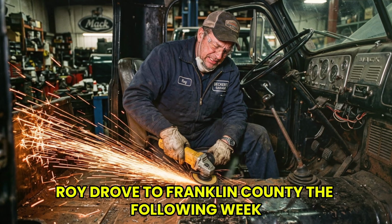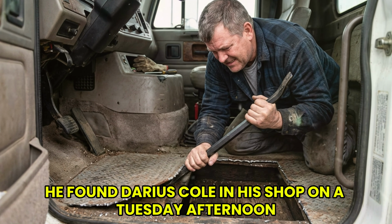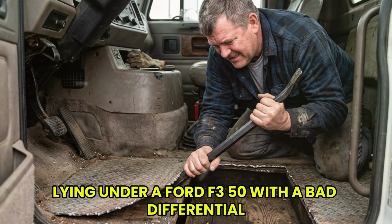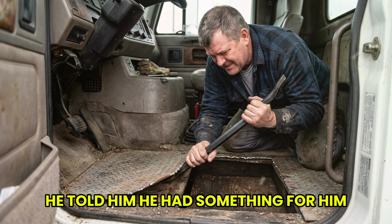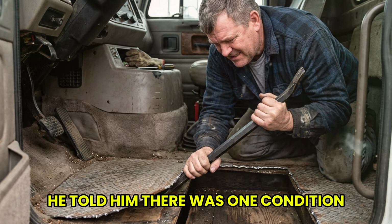Roy drove to Franklin County the following week. He found Darius Cole in his shop on a Tuesday afternoon, lying under a Ford F-350 with a bad differential. Roy waited until he came out. He told him he had something for him. He told him it wasn't a loan. He told him there was one condition.